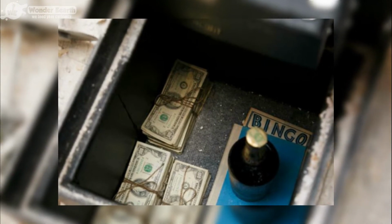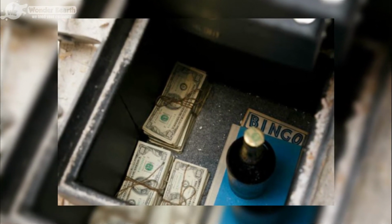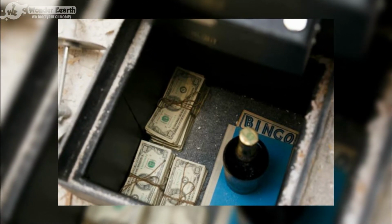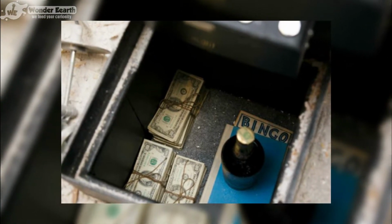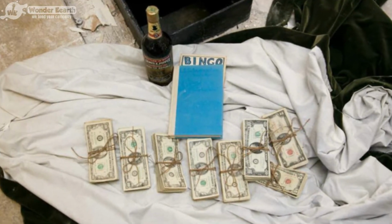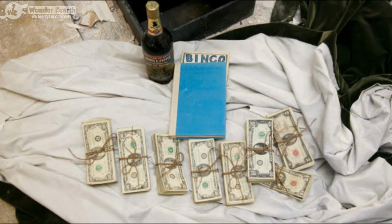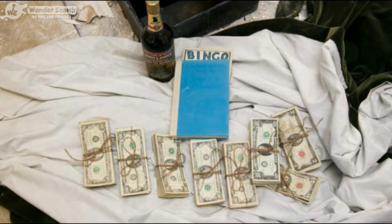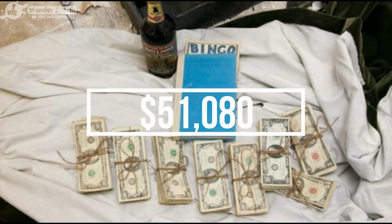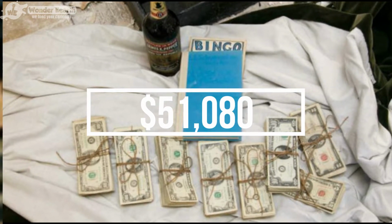They were staring at piles of money, an old bottle of liquor, a blue book, and what appeared to be an old bingo card. The husband was a little hesitant about reaching in for the items in case the safe was booby-trapped. Luckily for them, the safe was not booby-trapped. Inside was about $50,000, mostly in $100 bills. When they counted it, it ended up being $51,080.